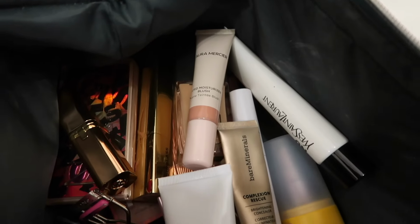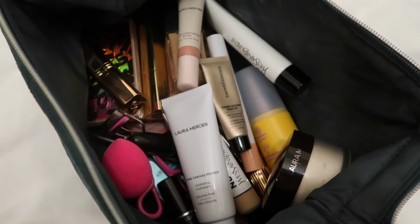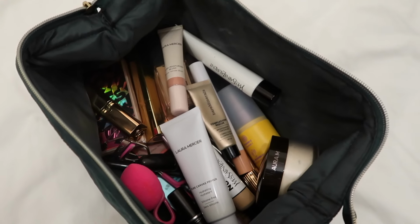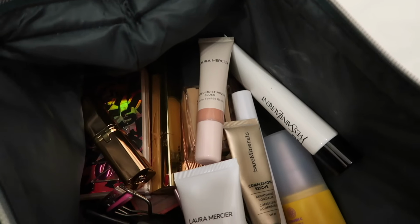So here we go, inside my makeup bag. This just looks like a mess, but I feel like there's no clear and tidy way of sharing the inside of a makeup bag with you. But this is what I've ended up with.